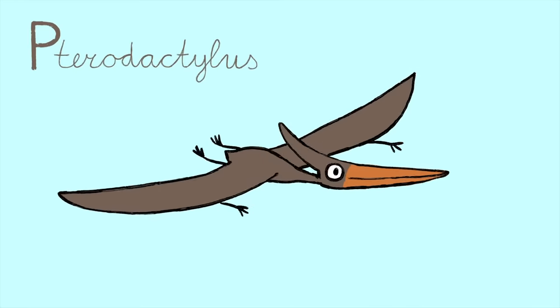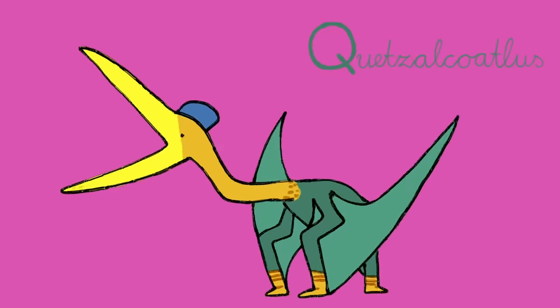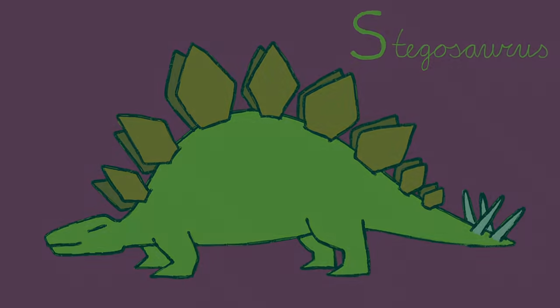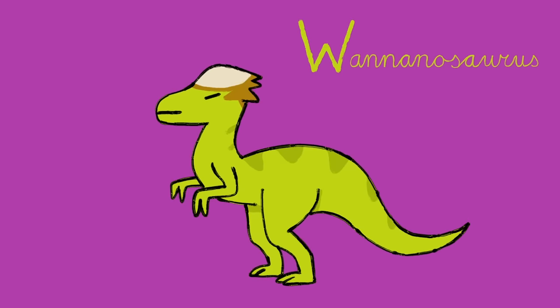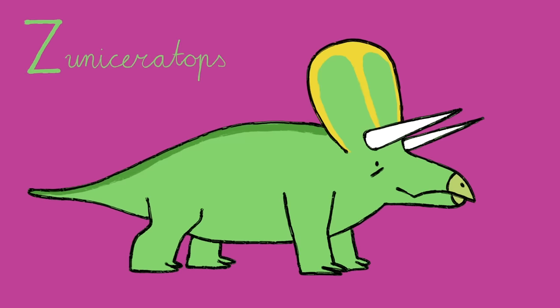P. Pterodactylus. Q. Quetzalcoatlus. R. Riotosaurus. S. Stegosaurus. T. Tyrannosaurus rex. U. Utahraptor. V. Velociraptor. W. Bananasaurus. X. Xiosaurus. Y. Yinlong. And Z. Zuniceratops.